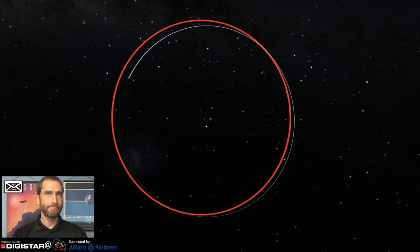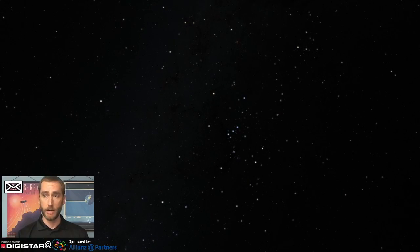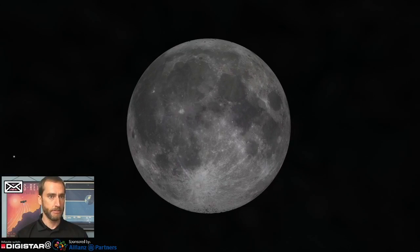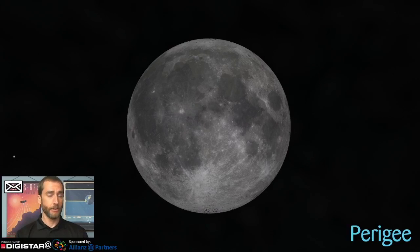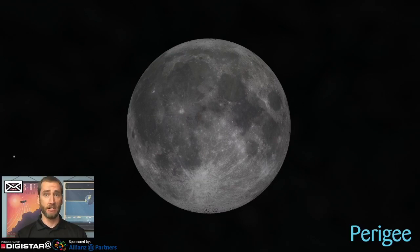And when the moon is a little bit closer to the Earth, it's going to look a little bit bigger in our sky. So let's see how that looks. I've got the moon there for you. I believe this is how it looks at perigee. I'm going to put a label on there for you. So perigee is the point closest to the Earth. Apogee is the point farthest away from the Earth. And there are some pretty obvious differences there. Perigee does look much bigger. So the moon will look a little bit bigger and brighter in the sky.